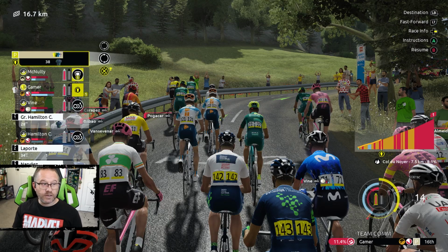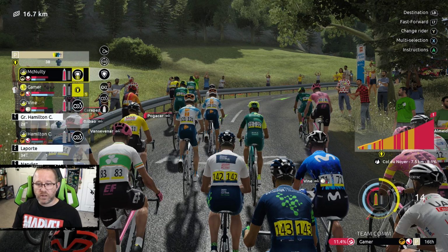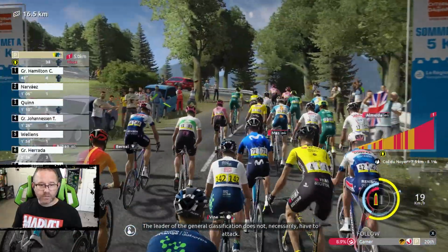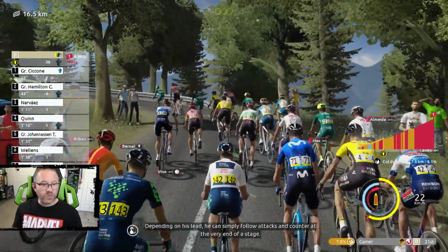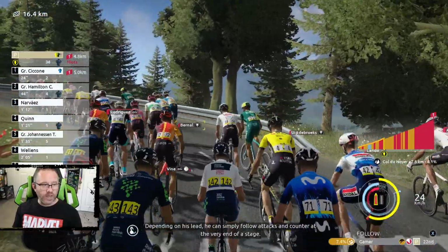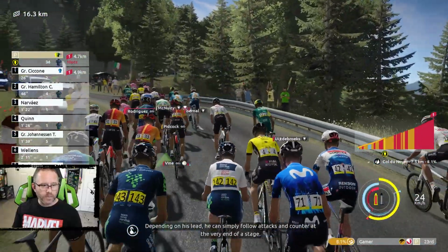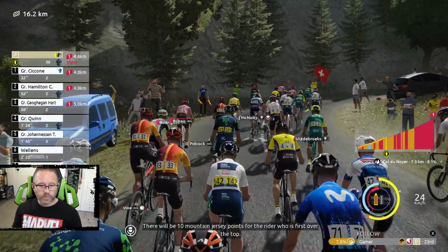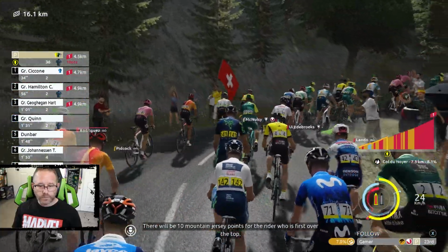Down to 38. No breakaway anymore. 7.5K. 8.1% on the climb. I need to be running this thing smoothly here. Down to 36 in the group. Ciccone out the back. There will be 10 mountain jersey points for the riders first over the top.